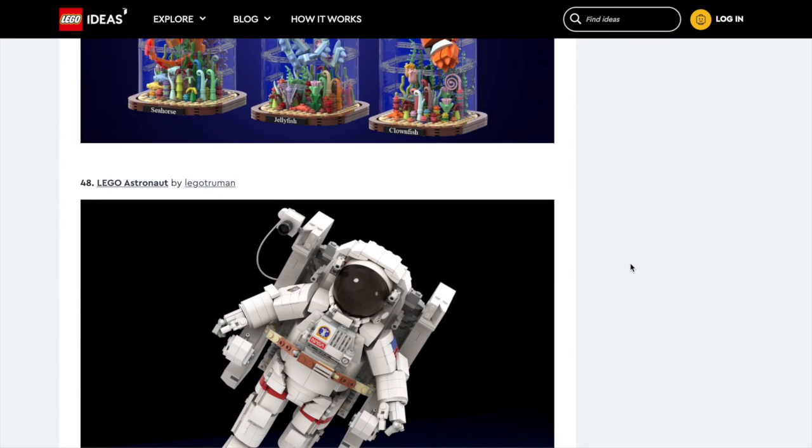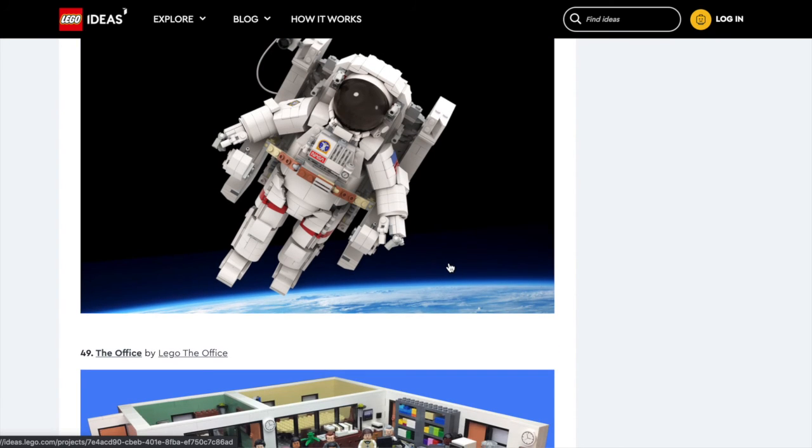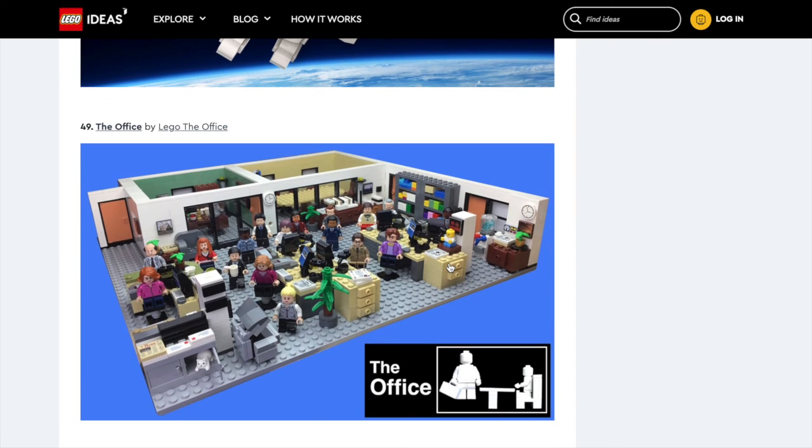Next up, Lego Astronaut by Lego Truman. Space set. I know it's not a rocket, but it's still a space set nonetheless, and I don't think it's going to happen. Next up, The Office by Lego The Office.